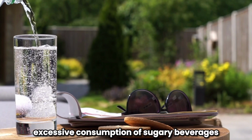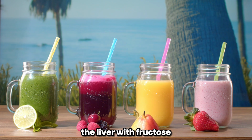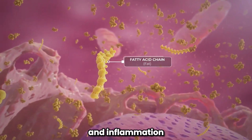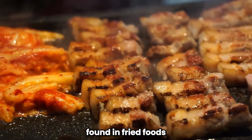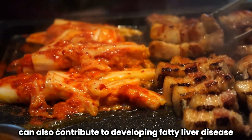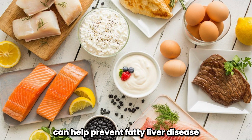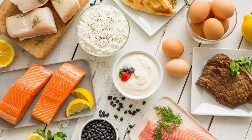Additionally, excessive consumption of sugary beverages like soda and fruit juices can overload the liver with fructose, a type of sugar that can only be metabolized by the liver. This can lead to fat deposition and inflammation. Unhealthy fats, such as saturated and trans fats found in fried foods and processed snacks, can also contribute to developing fatty liver disease. Opting for a balanced diet rich in fruits, vegetables, whole grains, and lean proteins can help prevent fatty liver disease and promote overall liver health.